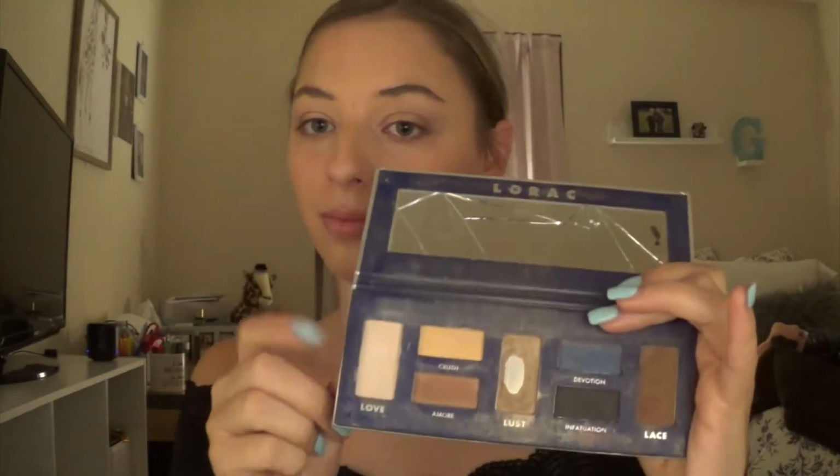This might seem weird, but I take the Lorac, and the color Love is the lightest one there. It's got this really great pigment, so I like to put that in the corner of my eye and spread it and blend it really, really well to match the other shades in my eye. And this is something I've been doing forever. I just think it makes your eyes look a lot better, so that's what I do.